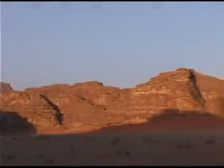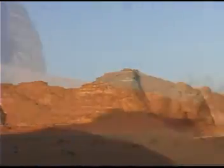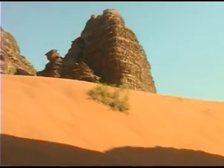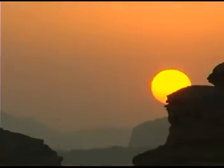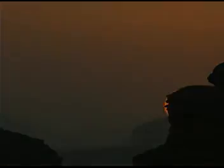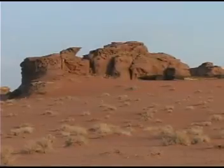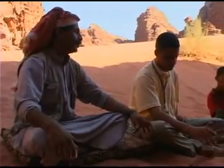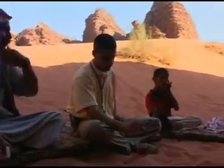Wadi Rum is one of the must-go-tos in Jordan. It's really a desert of mountains. The scenery is so awe-inspiring, and you can experience that scenery not just during the daytime, but also at night. If you take one of the Bedouin camps and stay in a Bedouin camp in Rum, you see the most unbelievable panoply of stars. You get this chance to interact with a real Bedouin culture and Bedouin lifestyle.